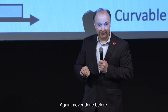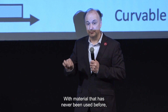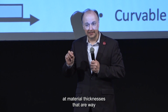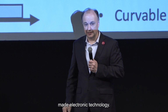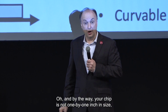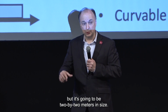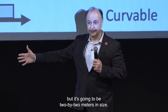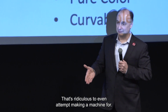Again, never done before. At the yields never done before, with material that has never been used before, at material thicknesses that are way thinner than the critical dimension of any previously made electronics technology. Oh, and by the way, your chip is not 1 by 1 inch in size, but it's going to be 2 by 2 meters in size. That's ridiculous to even attempt making a machine for.